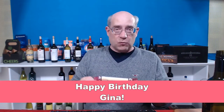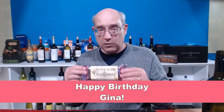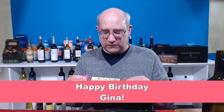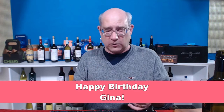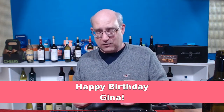Okay, now I'm really curious about what's in this package. The first sentence says it's white chocolate, the second sentence says deep, rich, dark chocolate. So which is it? Is it white chocolate or dark chocolate? I don't know. So we're going to try this.